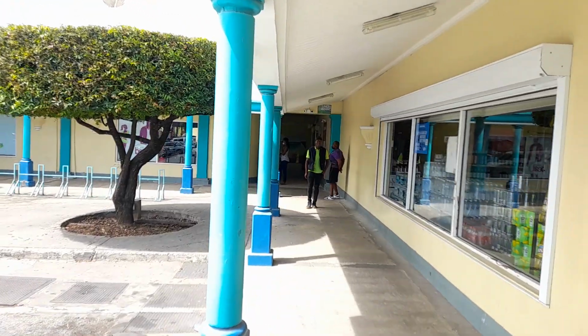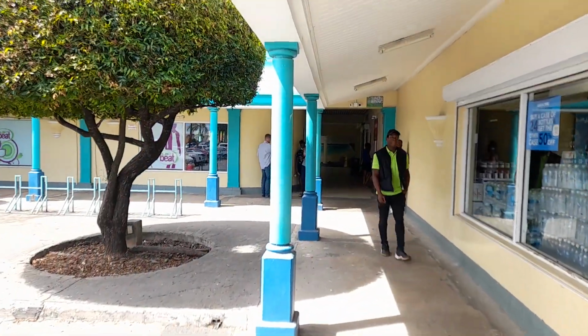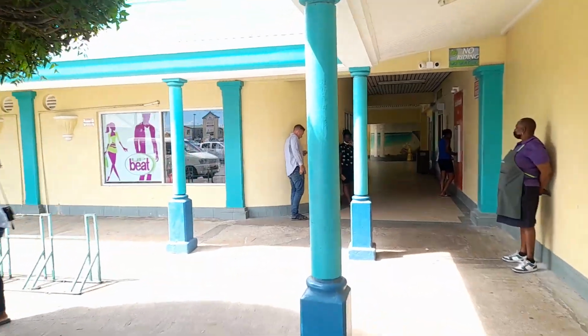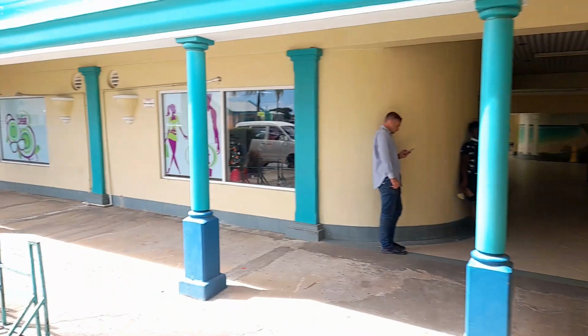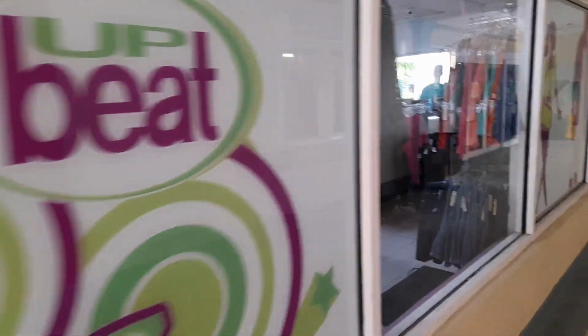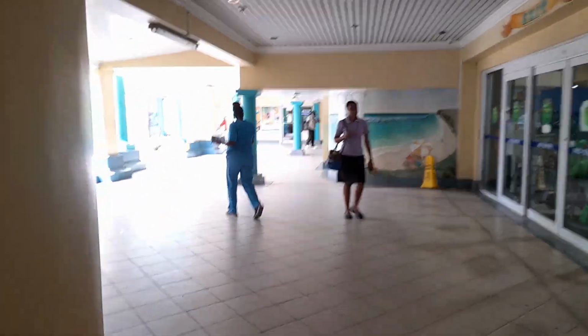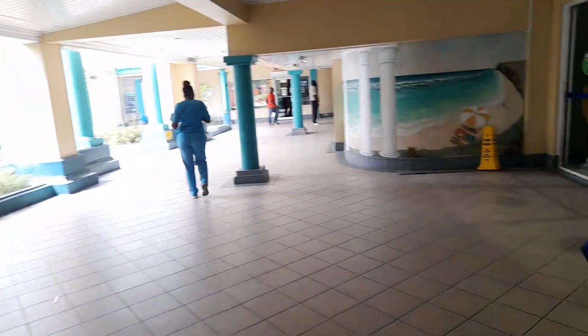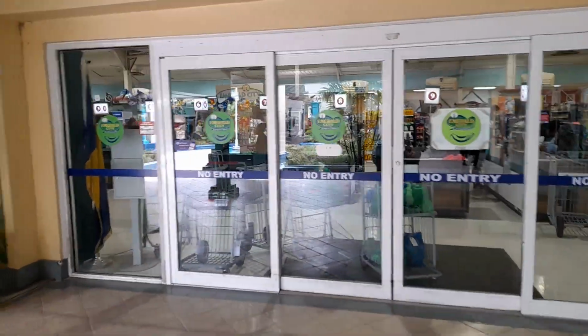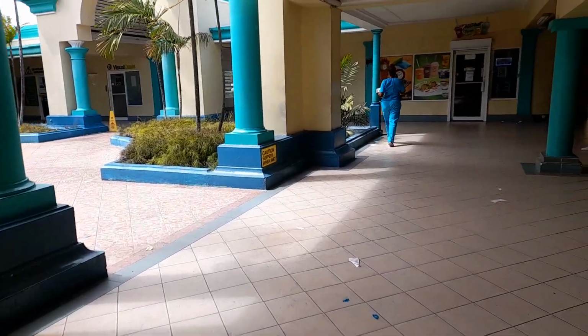City Complex, where the Plantation Supermarket was, and Upbeat Store is also in here. Upbeat is a clothing store. They have a branch in here as well. And the exit to the Emerald City Supermarket, which is owned by Mr. Andrew Bynum, the same guy who owns Carlton and A1 Supermarket at Black Rock.